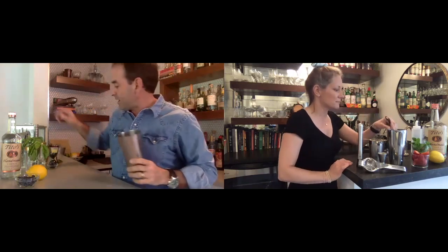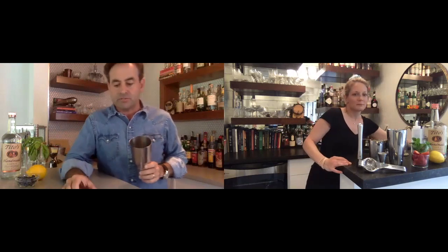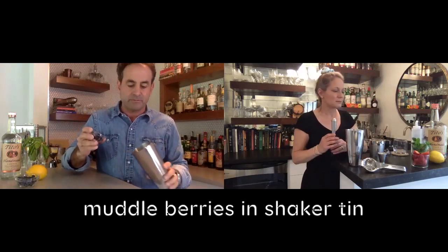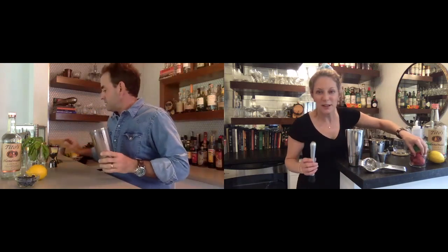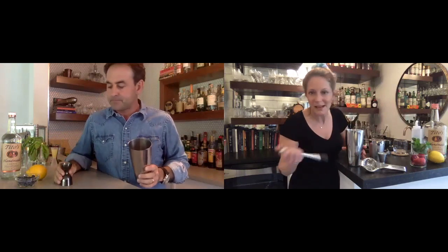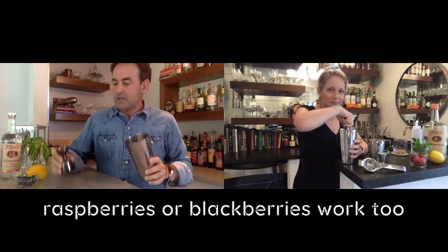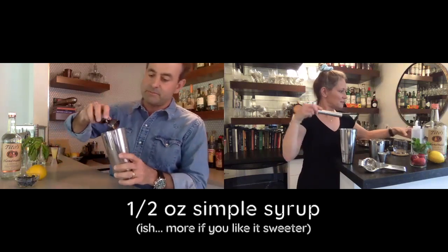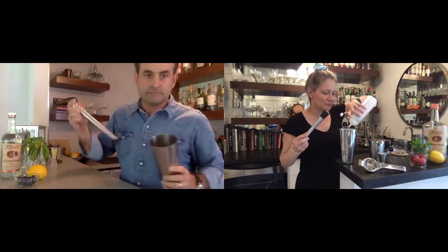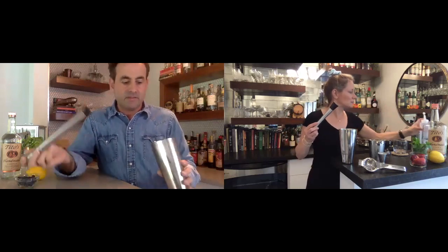So starting with, we're going to actually muddle the fruit. So in my case, again, blueberries, just a small handful, maybe 8 to 10 blueberries. I'll probably use strawberries. That feels right, but again, it's not magical, whatever you feel like doing. And then a half ounce of simple syrup. I'm just going to eyeball this. And then just muddle away.